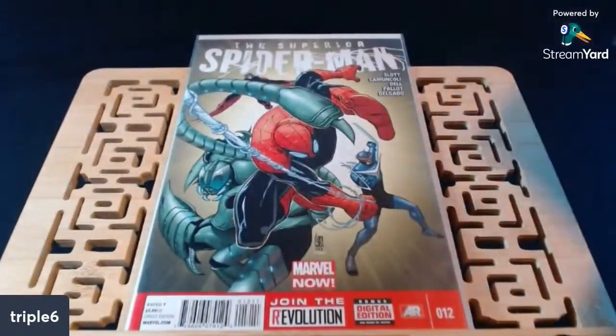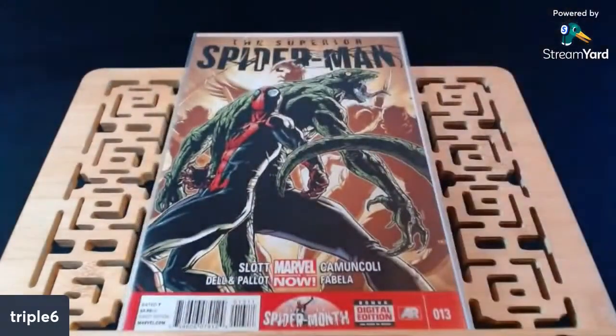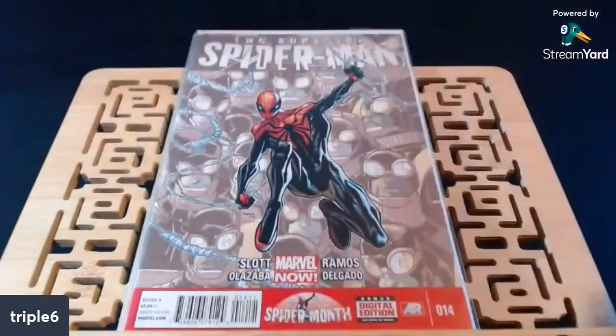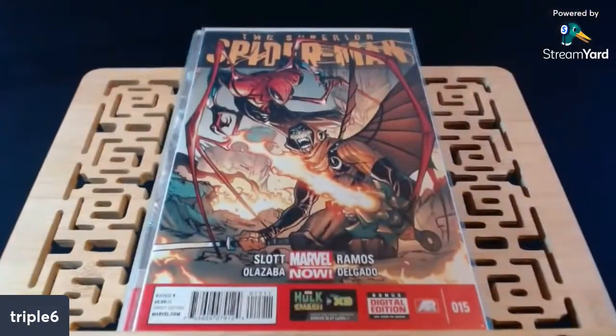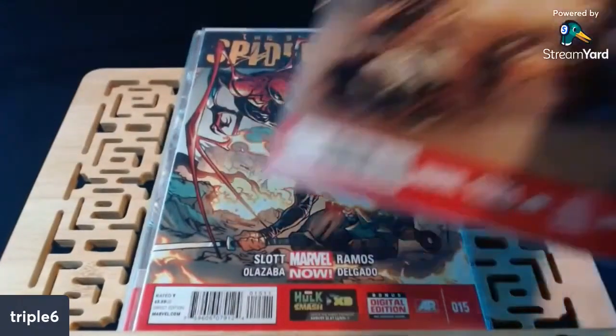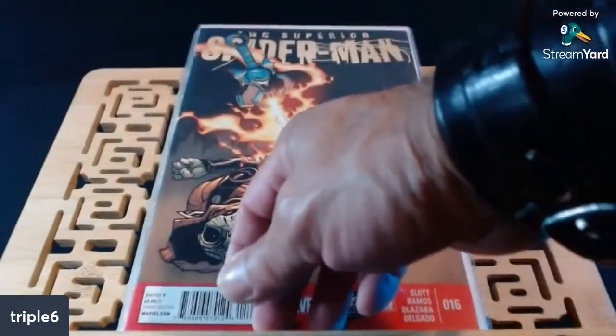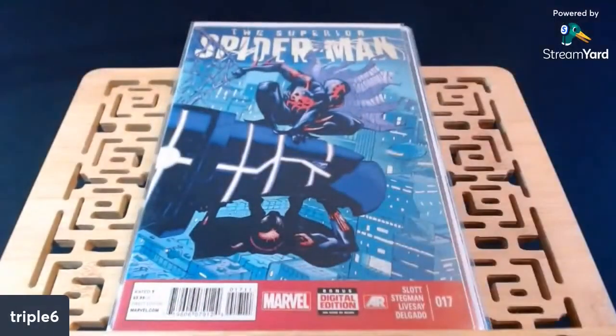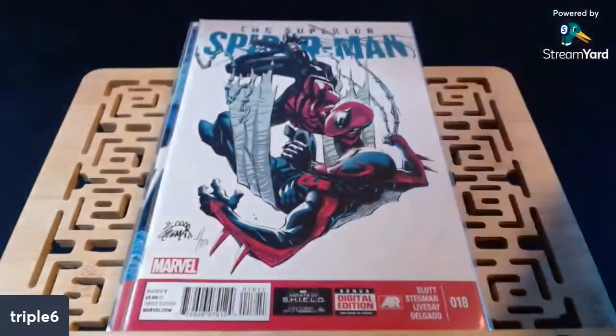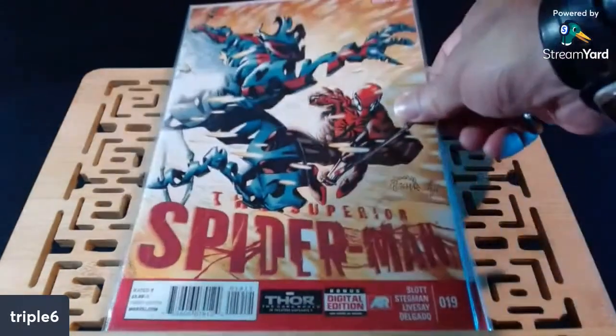The only thing about it, this is issue 13. 14. I definitely left some loose ends that I'm going to need to find out what issues, what books cleans that up so that I can bring this story to an end. We've got issue 17, 18, 19.